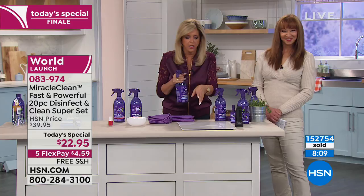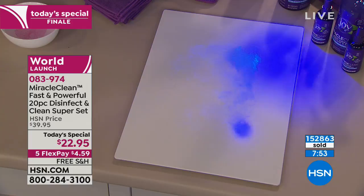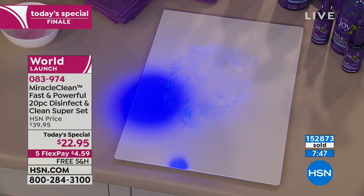Okay, cutting board. This is my cutting board. We're going to take the lights down. It's my white Corian cutting board. I think it's like 15 years old. And it looks perfectly clean to the naked eye. Right, because remember, cleaning is not disinfecting. So I'm going to take my UV black light and put it on here. And if you see anything white, look at this, Shannon, this is incredible. What is that? That's the bacteria, the germs. That's what shows up.